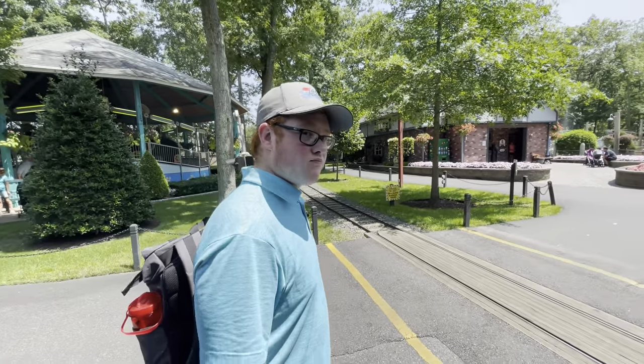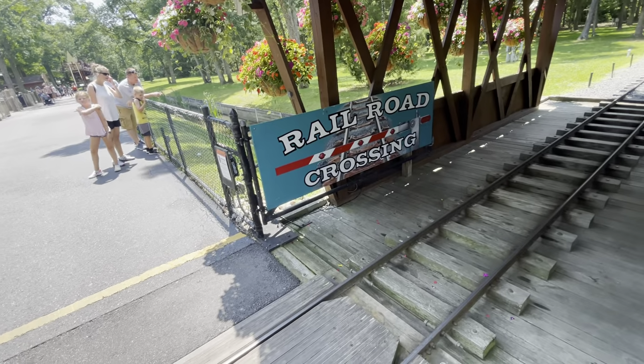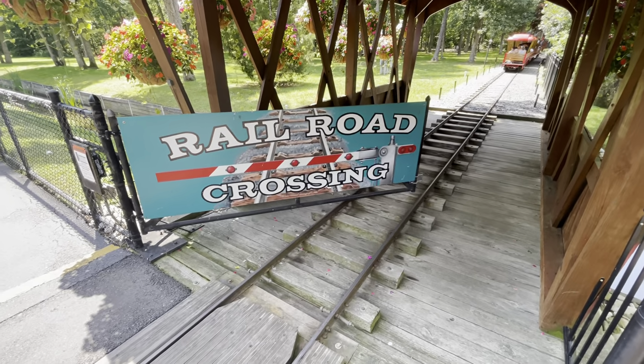Wait, Jason, it's two tracks. No, I'm just kidding. Also, I love how this photo. This is wild. Yeah. Oh, that's a good photo. It's a great photo, Jason. Hurry before the gate closes.